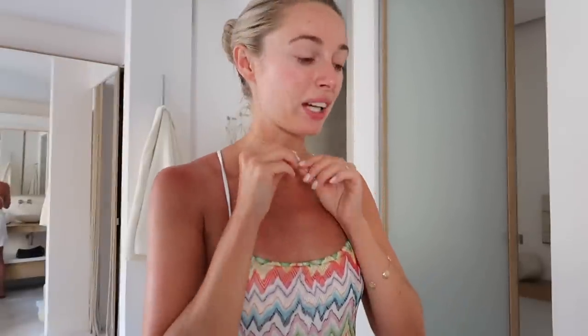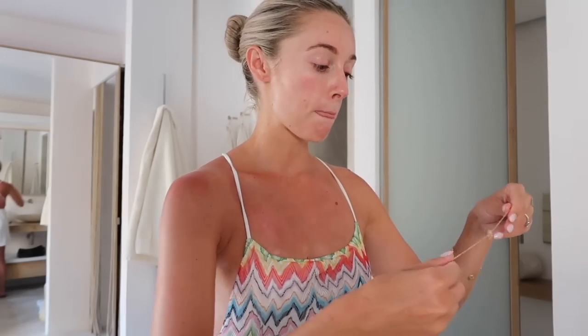I have managed to get a little bit, oh, my necklace is on the wrong way around. I did manage to actually get a little bit too much sun on my chest while we were in the UK the day that we got back from Palm Beach. It was about 27 degrees in the UK and I was honestly out in the sun for like 20 minutes and yeah, I just managed to slightly burn my chest.